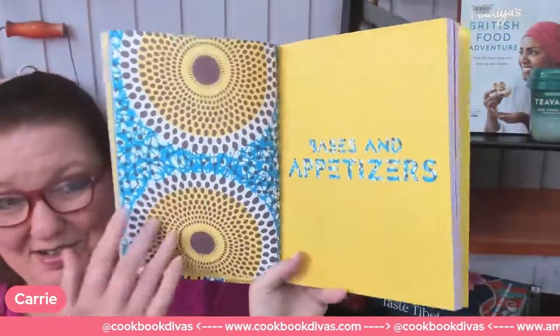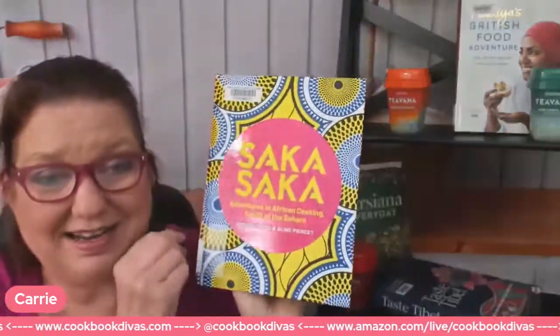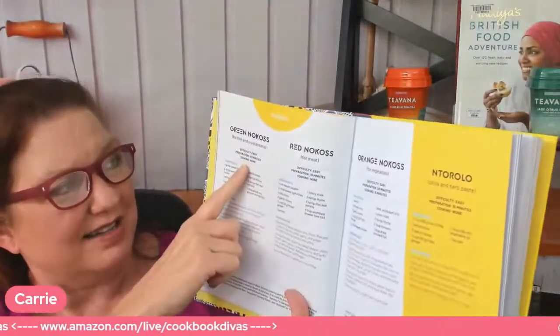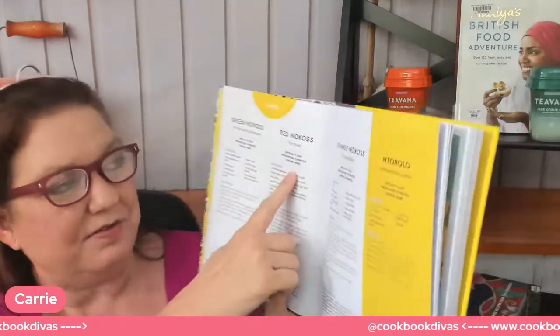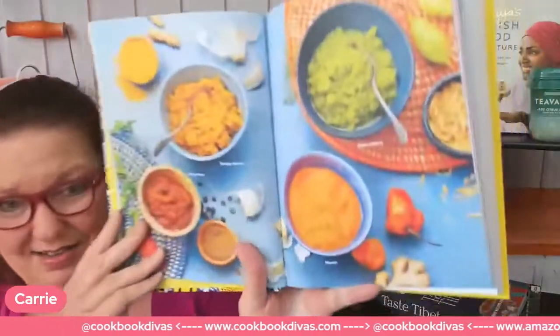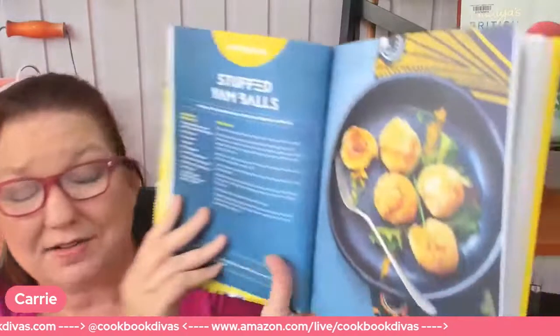Bases and appetizers. Look how colorful this cookbook is. I mean, the front is, woo! In fact, I wore pink to match it in honor of this cookbook. So the bases is green nokos for fish, red for meat, orange nokos for vegetables, and notorolo, chili and herb paste. And so here's what they look like. So you need these as the basis. Spiced butter, stuffed yam balls.